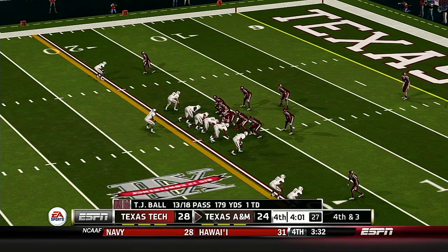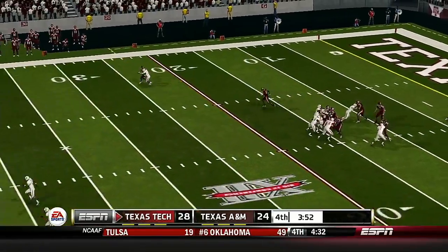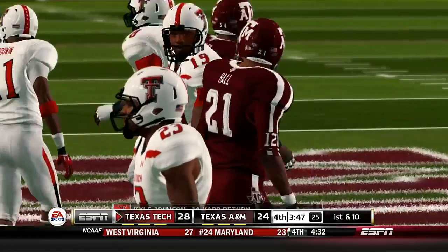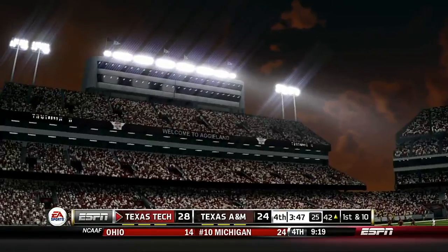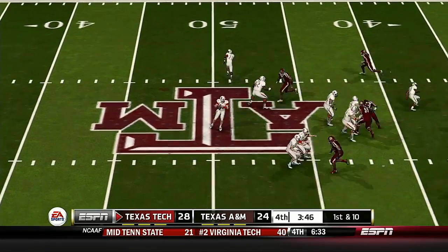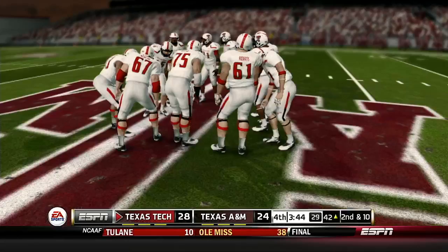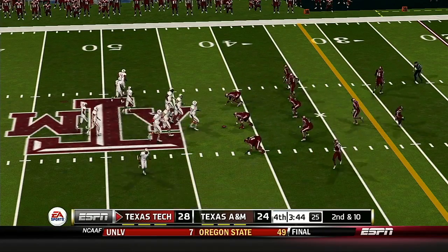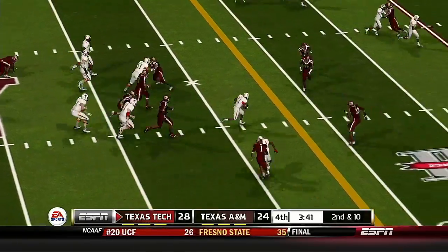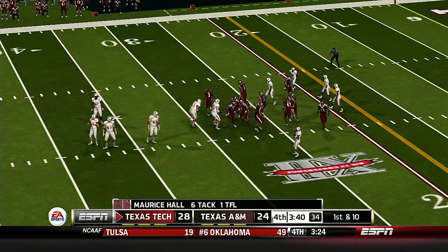Fourth and three. Gets it to the 42-yard line. You know this is a real crucial time in the game. It could still go either way. Texas Tech is up four. From the 42-yard line, it's second down. They'll bring him down right around the 28-yard line. That makes it first and 10.